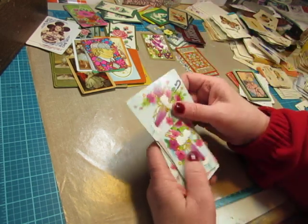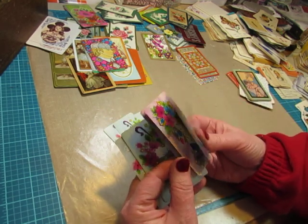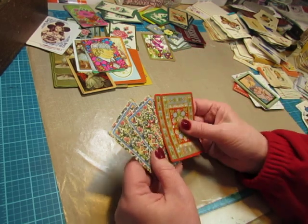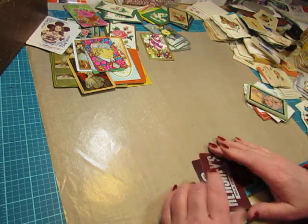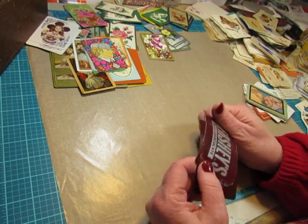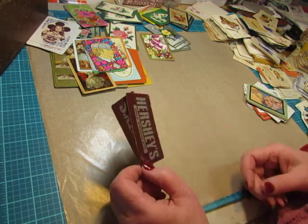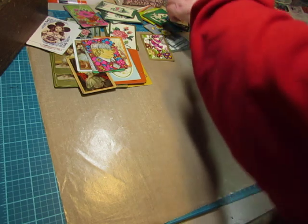This one I had a whole deck of each of these. They came together, but I love them so much. And I already sold some, so I'm keeping what's left. I'll keep those. I only have 2 Hershey ones left. I feel like I should just keep these for myself and not even put them in a journal, except I'll make sure I have some in my chocolate journal that I made, because I bought these cards in Hershey, Pennsylvania years ago.